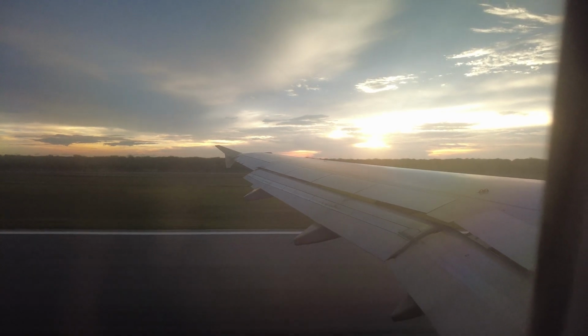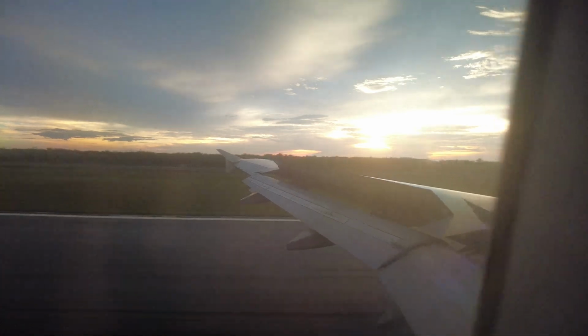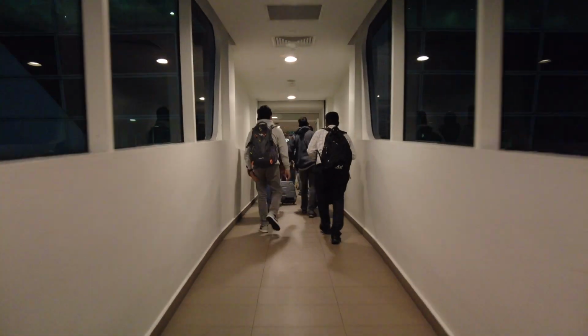Dear guests, we have just landed at Kuala Lumpur International Airport, Terminal 2. The next little adventure is sleeping in this airport tonight. Really looking forward to this.